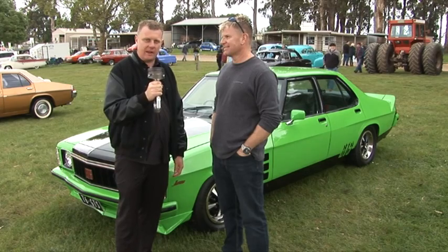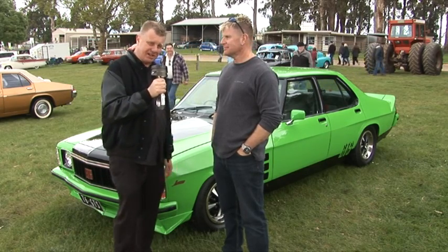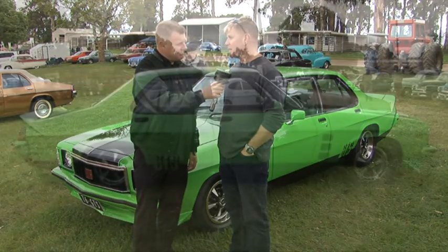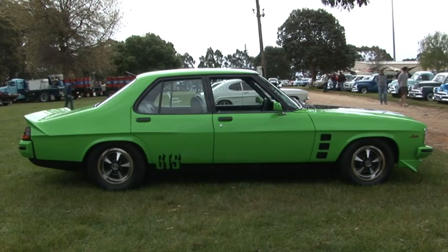Well, viewers, I've found an absolutely spectacular HX GTS Monaro here, owned by Shane Corden. A beautiful car, mate. Tell us all about it. Oh, I bought it probably 3 years ago from a mate. It was his cousin's. And yeah, I stripped it back, restored it back to factory original best I could.